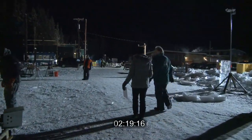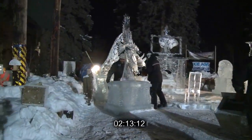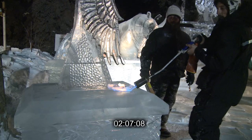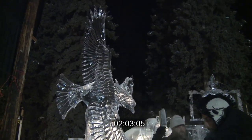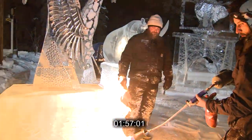The animal courtroom. This is the... what is it called? Animals' Judgment. This is Nature's Judge and Jury. I love that. I love looking at that. Yeah, the flame. Oh my goodness, that's so awesome.